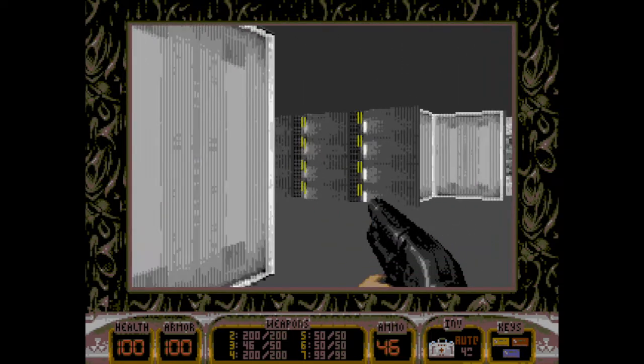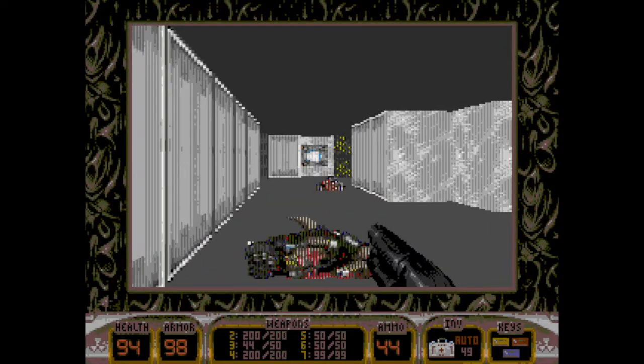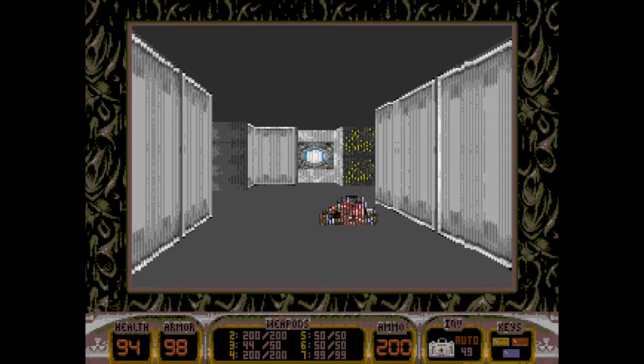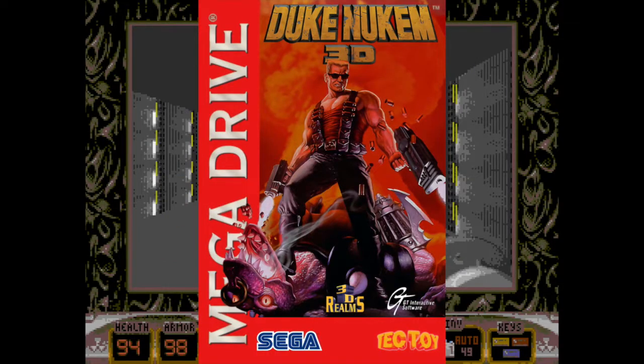Now I will clarify, I am playing this on an emulator, so some of the issues I had could come from emulation, but from what I've heard, the physical release pretty much had the same exact problems.